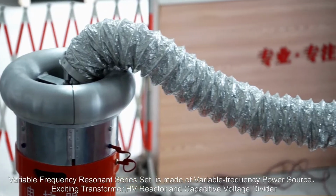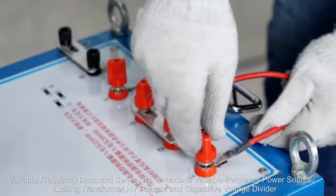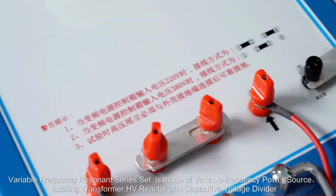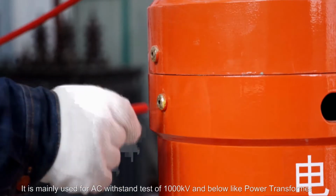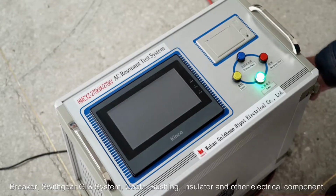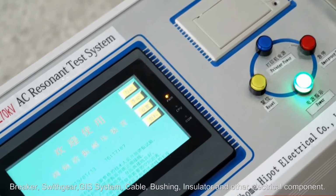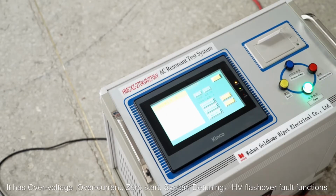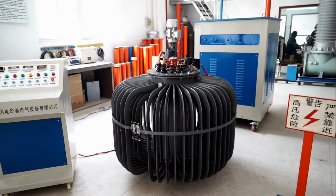Variable frequency resonant series set is made of a variable frequency power source, exciting transformer, HV reactor, and a capacitive voltage divider. It's mainly used for AC withstand tests of 1000 kV and below, like power transformer, breaker, switchgear, GIS, cable, bushing, insulator, and other electrical components. It has overvoltage, overcurrent, zero start, system detuning, and HV flashover functions.